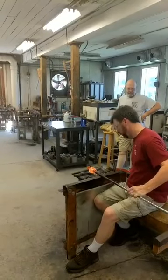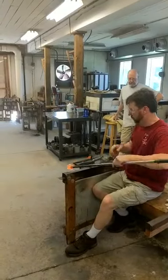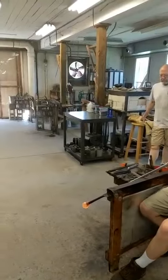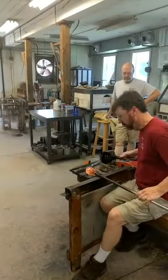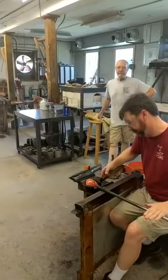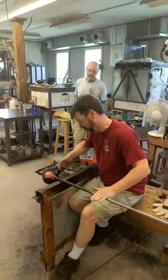The glass is still moving. You can probably see that as he pauses the rotation. He gets that all centered, and now he's going to blow. And without trapping the air, he's just going to do what we call free blow, or just expand the bubble by breathing into it. Again, with the block to shape the glass and stabilize the outside.